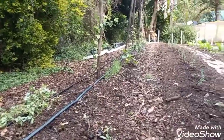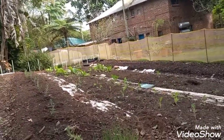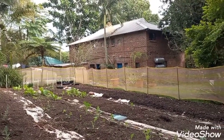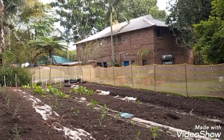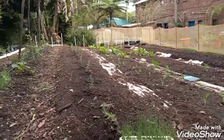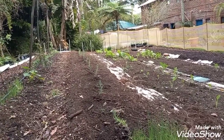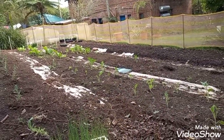So the geese got in again. I put this little fence up here at the bottom in the hope that I'll keep them out. It's just some steel droppers and some of that all well-known barrier netting. I've also transplanted the lavender and the rosemary down this bed. I still have to take out the weeds of this bed.